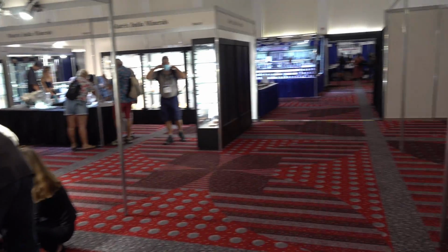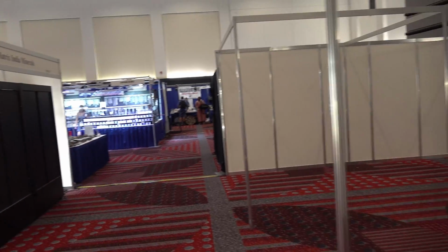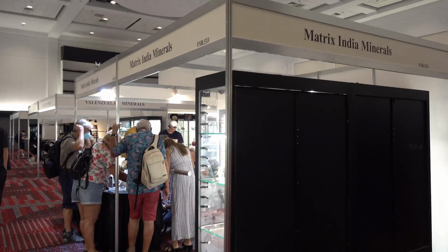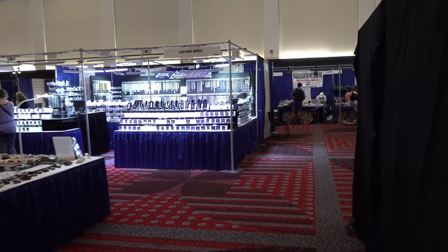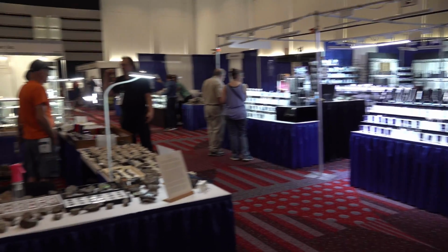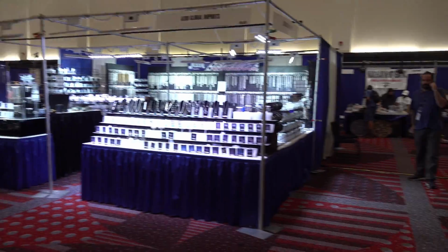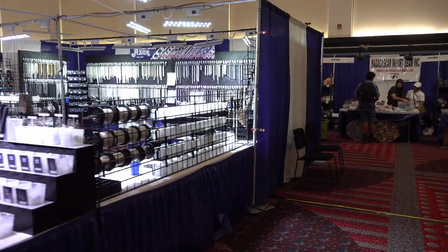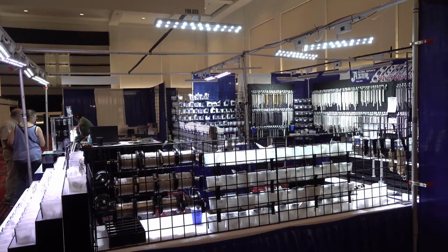So we got some other stuff here. Some empty spaces, unfortunately. Some people didn't make it. Matrix India. They have a lot of cool stuff. Zeolites from India. Cool stuff. So over here we have some more jewelry. These are fossils. I guess we're coming into the back where some of the lesser museum grade stuff is pretty much located. Let's see. Let's go over there.